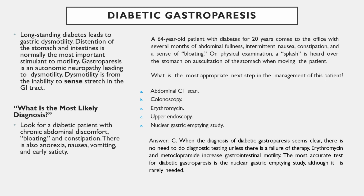Which is the most common next step of management? A. Abdominal CT. B. Colonoscopy. C. Erythromycin. D. Upper endoscopy. And E. Nuclear gastric emptying study.